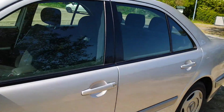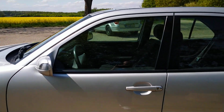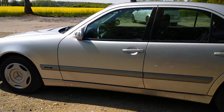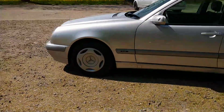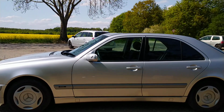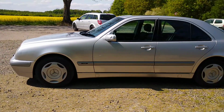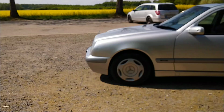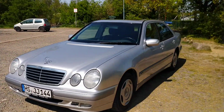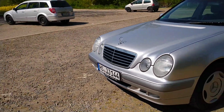It has around 186,000 kilometers, so I suppose it's around 110,000 miles. But people who know these cars know that these things last forever. So it's the OM611 engine, 22DE, so 2.2 liter diesel engine. These engines are practically indestructible. We have remote keys, unlock it, and then let's have a look at the interior.